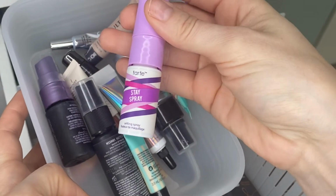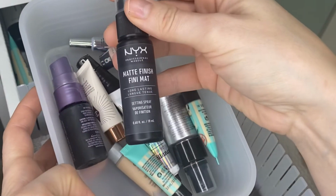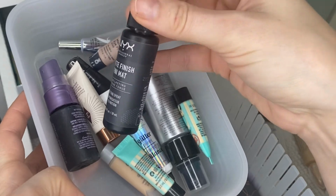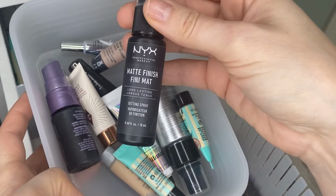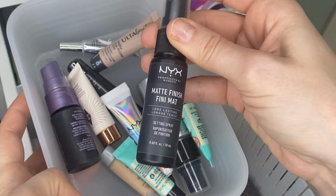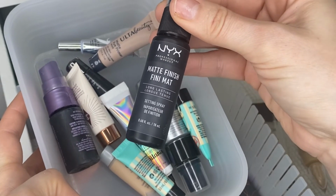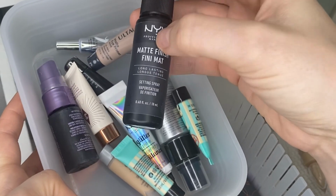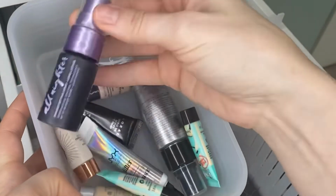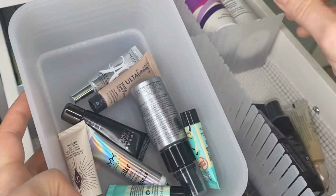Again, this is my little sample size of Stay Spray by Tarte. I'm definitely keeping. This one is a matte finish long-lasting setting spray by NYX Professional Makeup. I'm definitely keeping this one. This is a really nice mattifying finishing spray that's also affordable. I'm not a huge fan of this mister because it is a little bit more of a harsher misting side, but it does mattify your skin, and I like to have something more affordable like this in my collection. And again, I do have the mini Oil Nighter. You know, I am definitely keeping this one.